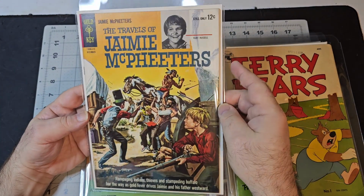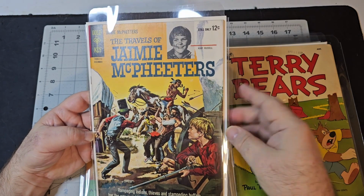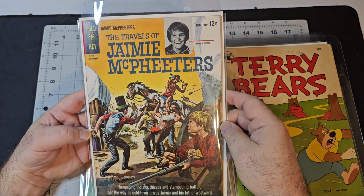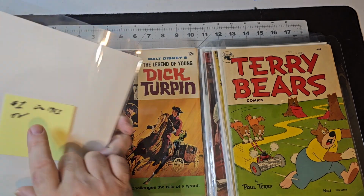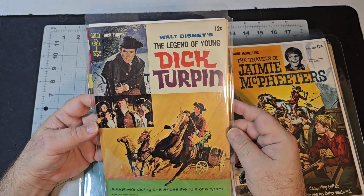Kurt Russell. I feel like we saw another Kurt Russell book in the last one. I need to combine those two boxes and get all of those Dell four colors and things like that together. Gold Key. But yeah, really cool. So this is the number one from 1963. The Legend of Young Dick Turpin.